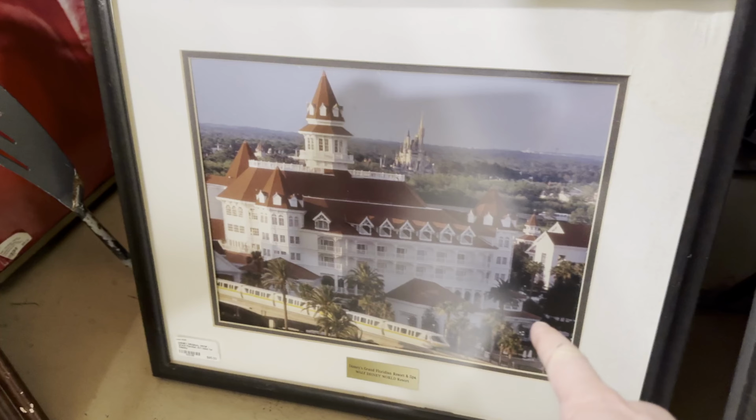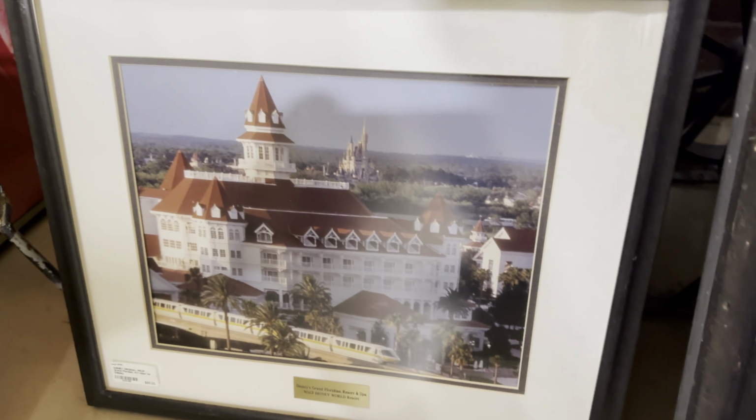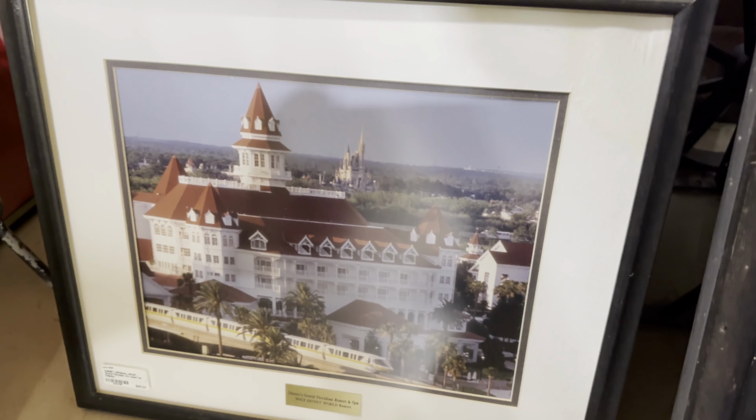So this resort here, Grand Floridian, has always got to be one of my favorites ever since I was a kid. Back when I was a kid, my family couldn't really afford to go to Disney, so instead I would get to watch the Disney Channel on occasion when it was actually unscrambled, when they would do their little trial period. And then they would show all the Disney promotions and all that cool stuff. And I loved this resort because it actually had Hulk Hogan when he did Thunder in Paradise.